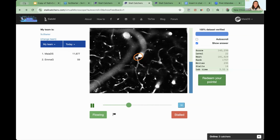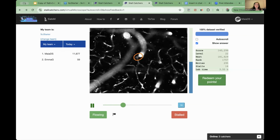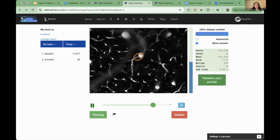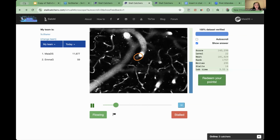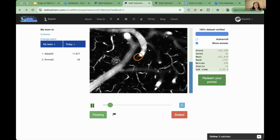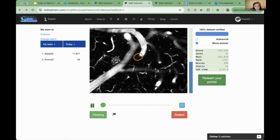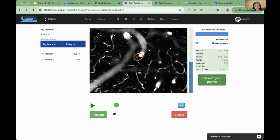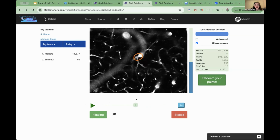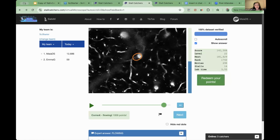Neat. But as you can see here, if you don't pause it, you can just let it continuously run. It'll just loop back and forth. And as you watch, you're basically spotting again for any pitch black dots, not light gray, but black. If you go through that, I don't think there is any here. So again, I would categorize this as flowing. Let's check. Yep. Yay.